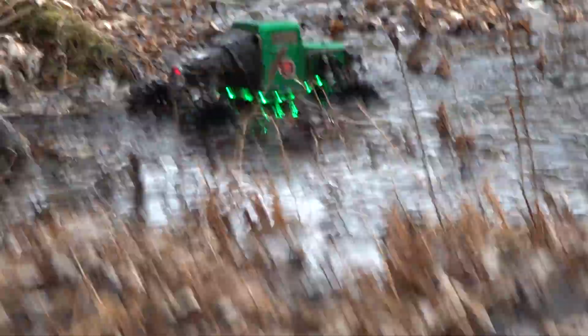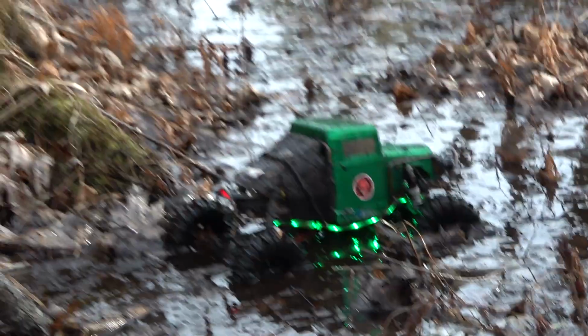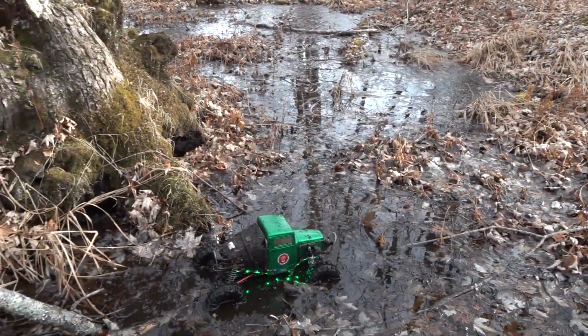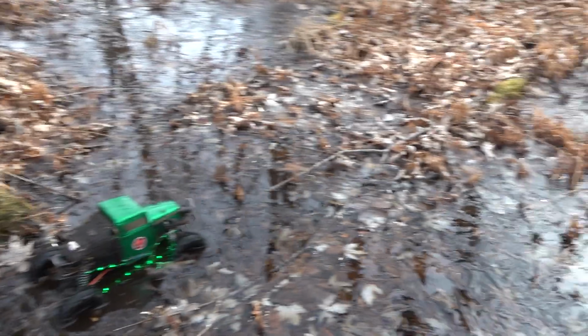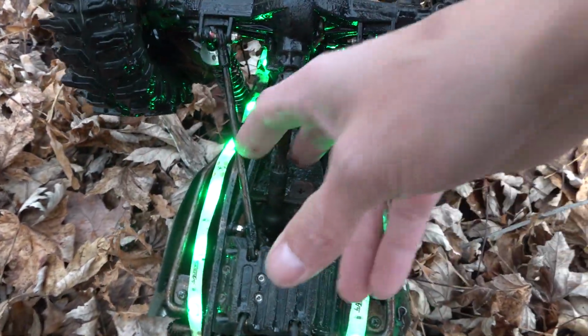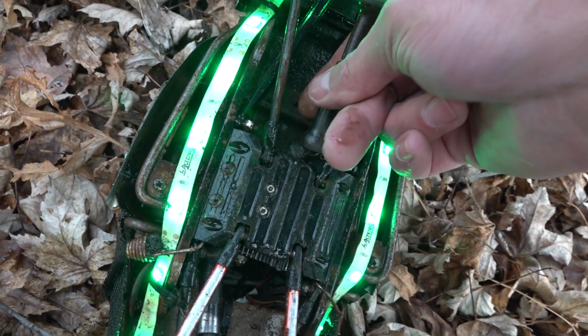Oh, there it goes! Something went in the front end. I was about to say, if I'm going out, I'm going out in style, and I have no front end. Hopefully it's just a drive shaft. Let's check it out. Alright, got him out of the swamp. Drive shaft's still there. Oh! Detached from the transmission. Can I fix that?